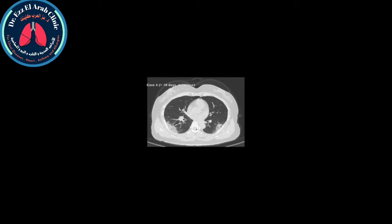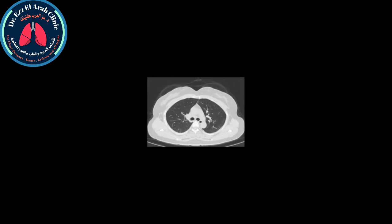As things continue to progress, peaking around 10 to 13 days, you often get full-blown consolidation. And as shown here, consolidation is essentially just an infiltrate where you can't see the vessel through it. So this is an example of an area of consolidation in this particular patient. And so oftentimes we're seeing combinations of these findings. It's not so stepwise as we've been presenting it.